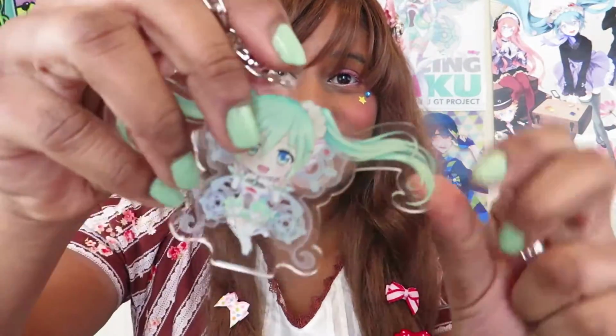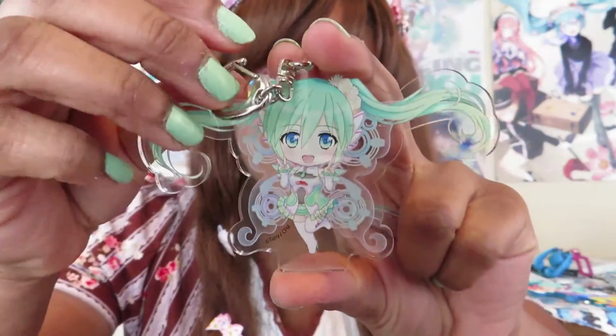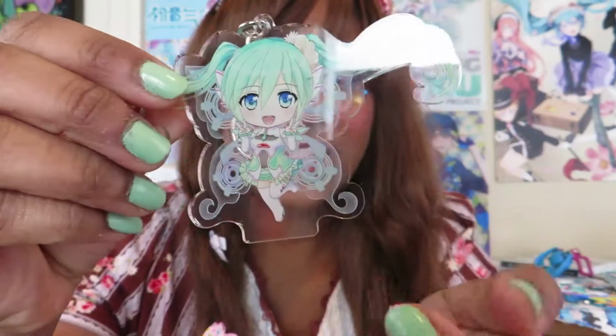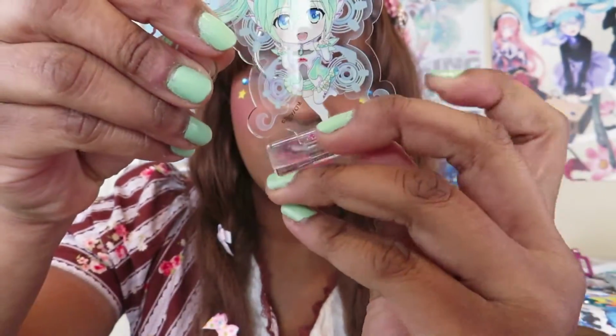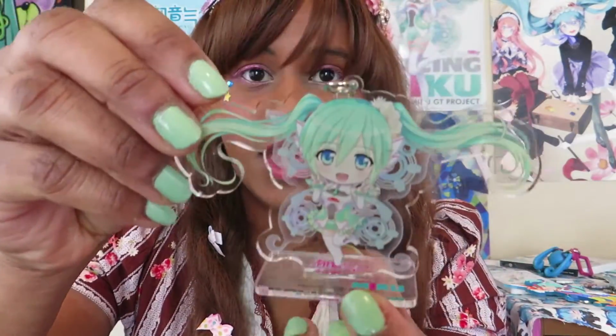And then the keychain for this year is really, really cute. So it's this girl right here, and it's actually a keychain. And you can stand it, actually. This is the little stand that it comes with. So you just pop that right there, and she's standing. It's so cute, I love it so much.